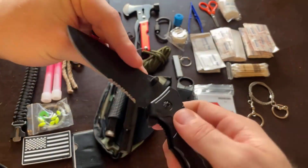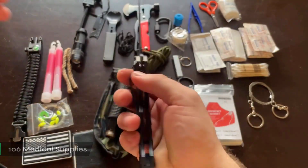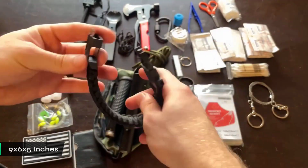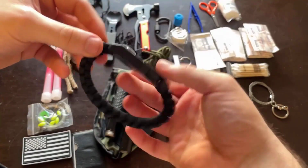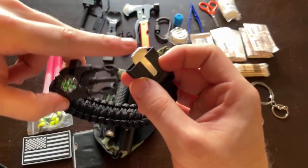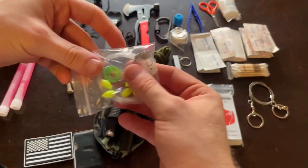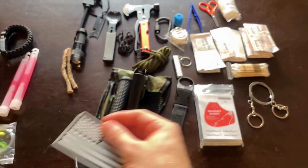The first aid component is equally thorough, with 106 medical supplies, including everything from basic adhesive bandages to more serious items like a tourniquet and emergency rope. Moreover, the kit comes organized in a durable 600D nylon bag that measures just 9 by 6 by 5 inches, making it compact enough for your car, backpack, or even belt attachment using the included MOLLE straps. What's even better is how this appeals to different preparedness levels. Whether you're a weekend camper, a serious prepper, or just want solid emergency coverage for your vehicle, this kit handles multiple scenarios effectively without requiring you to research dozens of individual items.